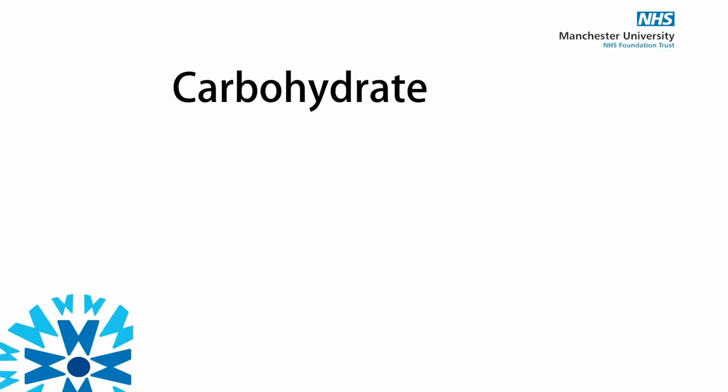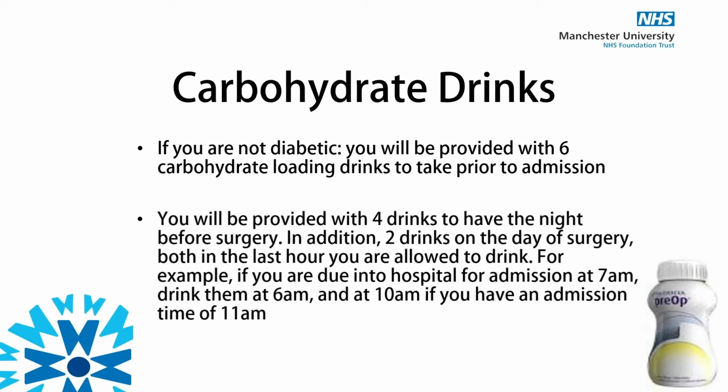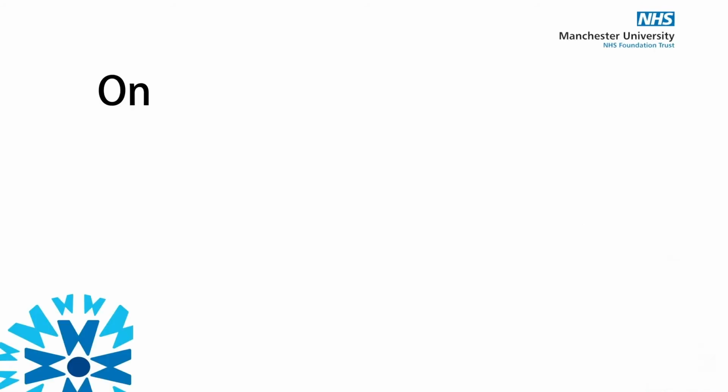If you're not diabetic, you'll have been issued with 6 carbohydrate loading drinks. These drinks are for you to take prior to admission. You need to drink 4 drinks on the night before surgery and 2 drinks on the day of surgery. You take the 2 on the morning of surgery an hour before your admission time. So if you're coming in at 7 o'clock, you will take them both at 6. And if you're due in hospital at 11, then you will take them both at 10.